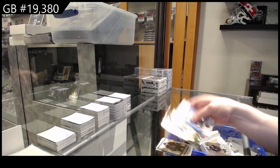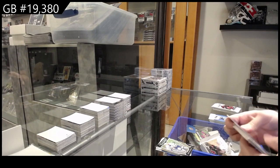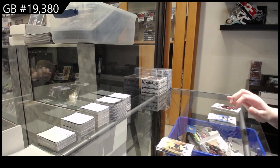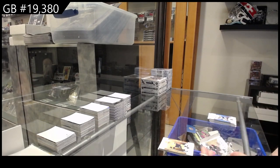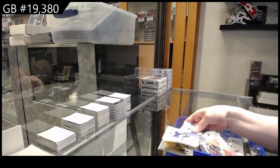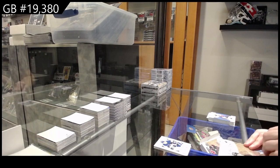Aurum for Tampa Bay, Brandon Hagel. Numbered 25/99, Roman Josi for Nashville. A rookie of Nicholas Abruzzese, number 85 for Toronto. All right, 2022-23, box number two.